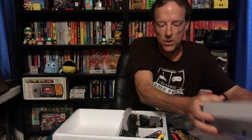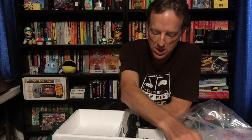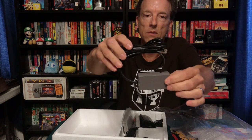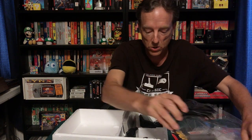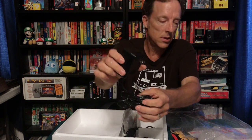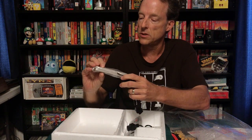Let's set that aside for a moment while I show you the hookups. Comes with the AV in and out. Comes with the RF switch. And like I said, all of this stuff just looks gorgeous. No scuffing at all. And the AC adapter. And the controllers, once again, are in the plastic sleeves as well.